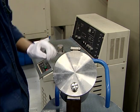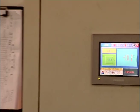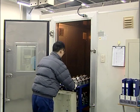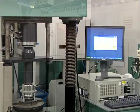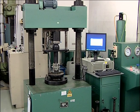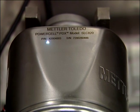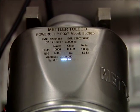But building the cell is only the beginning. Each PowerCell PDX load cell is temperature compensated in a controlled chamber. This ensures weighing accuracy, regardless of temperature fluctuations at the scale. Thorough individual testing further ensures accuracy and performance. Only now can the cell be laser engraved, noting its certifications as a top quality METTLER TOLEDO load cell.